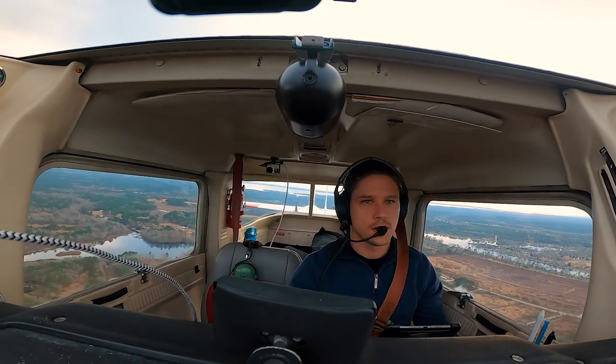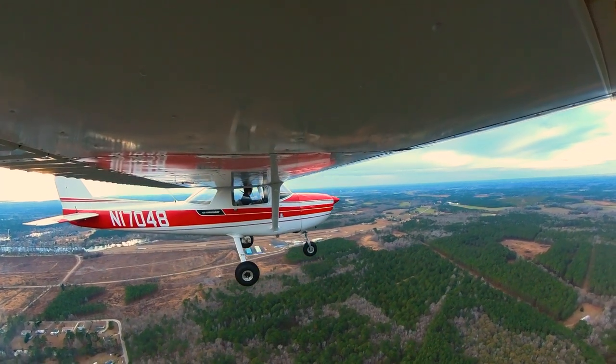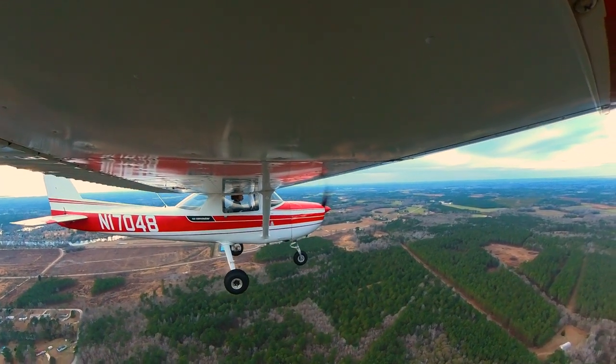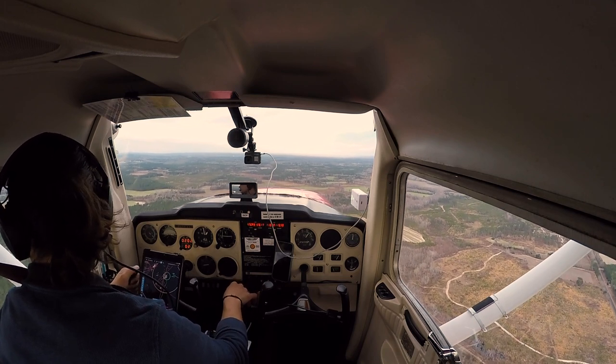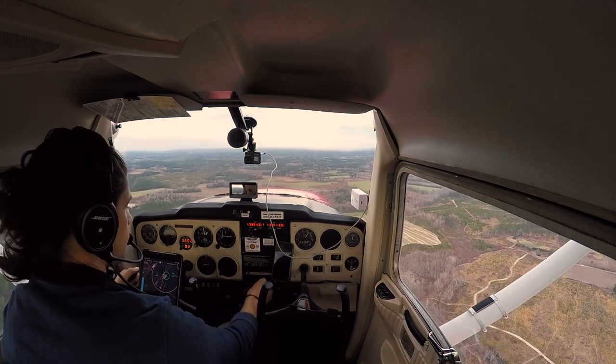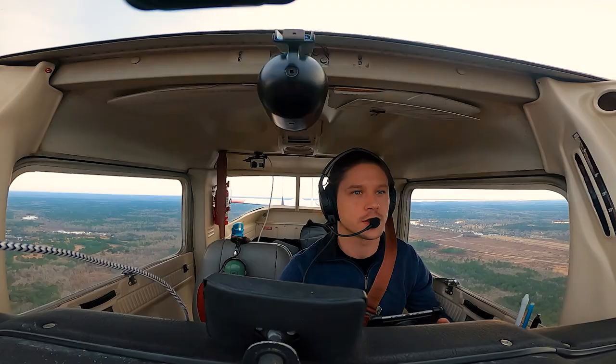All right, walk you guys through my pre-landing checklist here. So I'm on downwind, pretty short runway. I'll wait for the numbers. Here's the process. There's my numbers. Carb heat out, mixture full rich, bring the power back to 15, and give me 10 degrees of flaps.